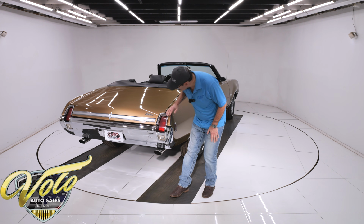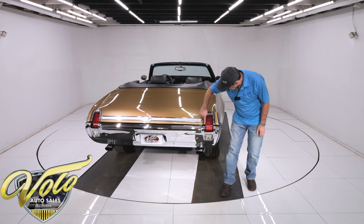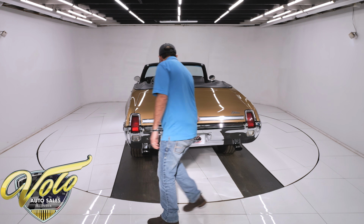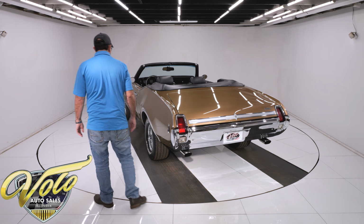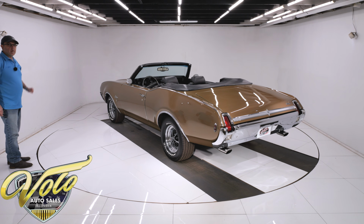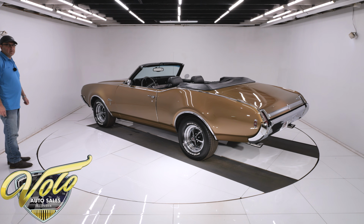Coming around the back here, the bumper's re-chromed. Has some nice stainless tips. These are very good original right here. This panel is mint. That's usually pitted, but that's in really nice shape. So I think that sums up the outside. We got a lot more to show you. We got a few surprises on the interior, and then you're going to like the motor too.